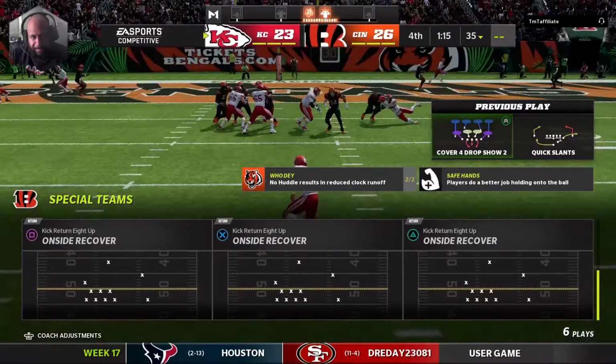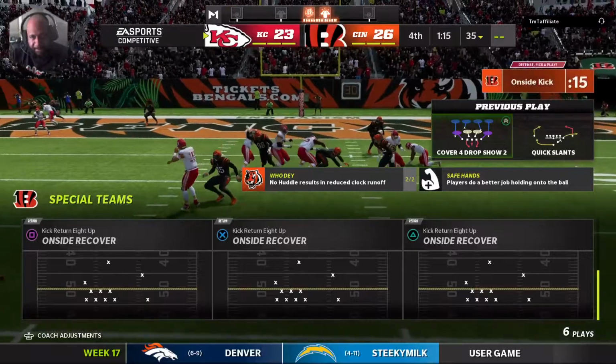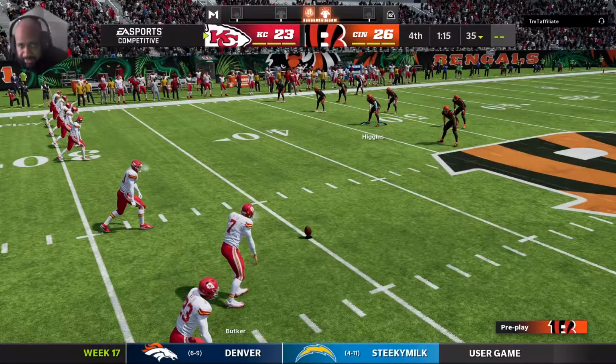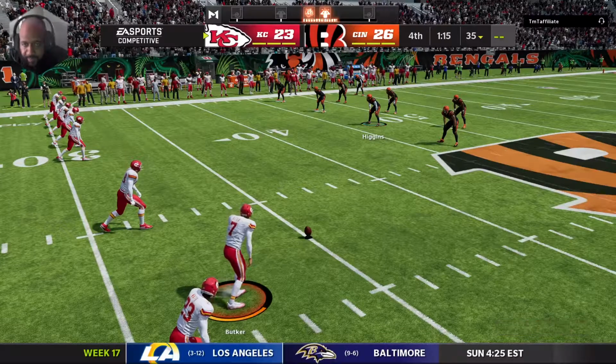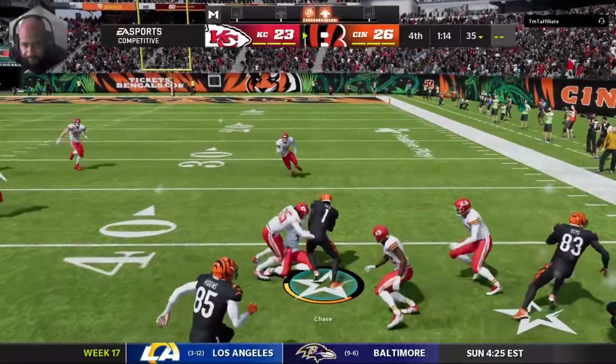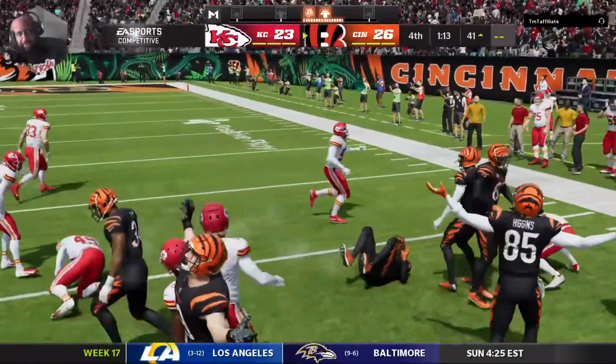So this is where special teams really comes into play, because getting the ball back starts with this next kickoff. How do they get downfield? Either jar it loose or get the ball back themselves. That's going to be key for them. And this is going to be snuffed out. The Bengals recover. A tough one there.